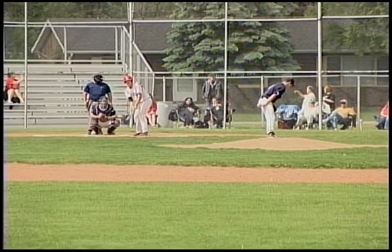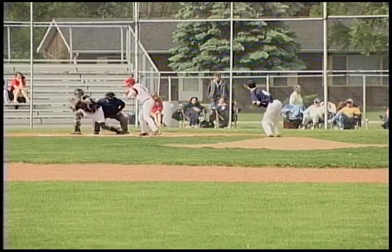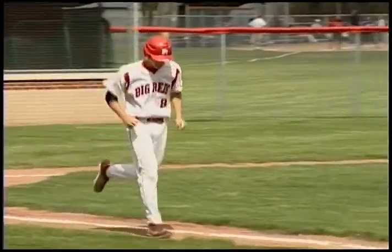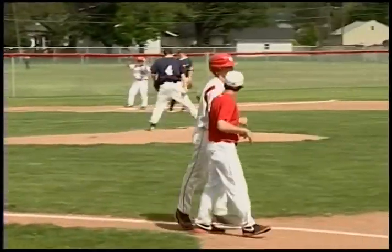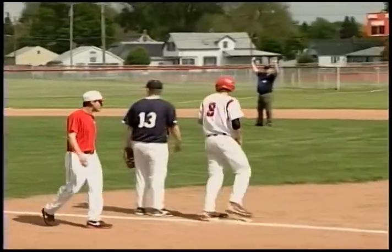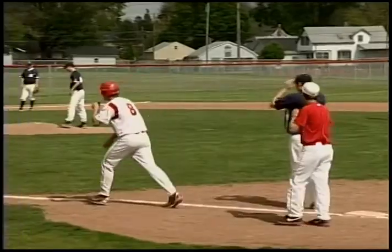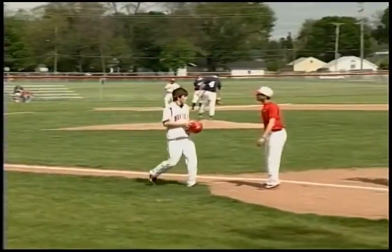On deck for the Big Reds, we have Mohammed Fayed. Taken outside, ball 4. So Robotham will take his base. Runners on the corners now. Still no out. And as I just said, Mohammed Fayed in the DH role tonight.